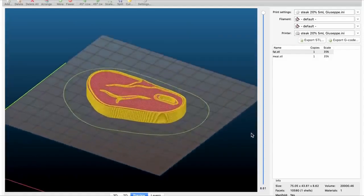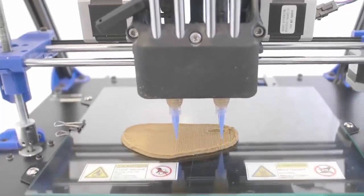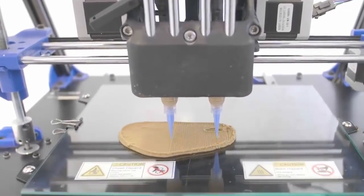This company found a way to 3D print a steak made of plant-based resources. The objective is to make food that tastes and feels like meat without actually being meat.